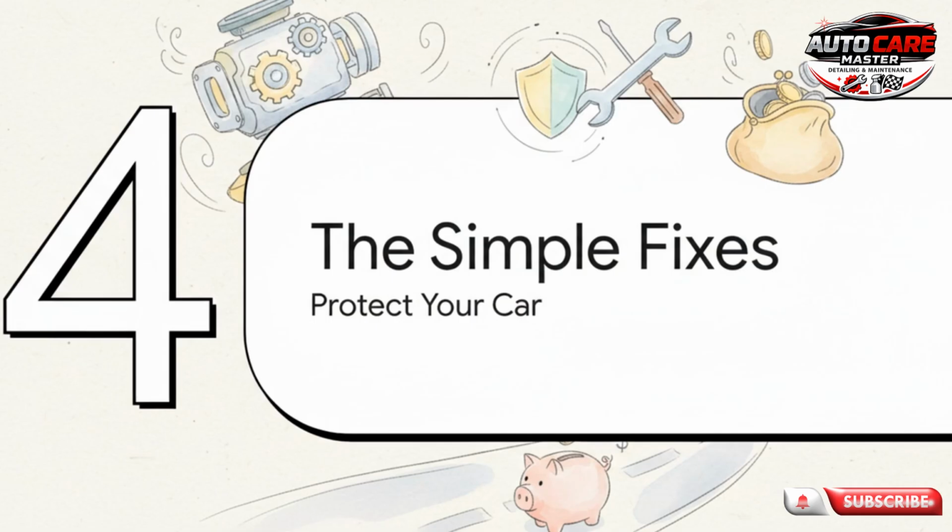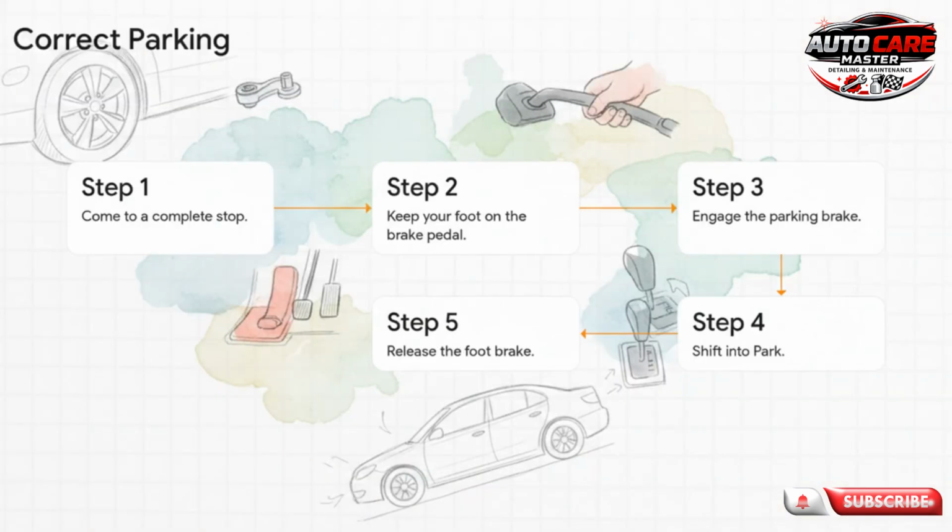Okay, so we've covered a whole bunch of bad habits, but here's the good news. The fixes for all of these things are incredibly simple. So let's just walk through the correct way to do things so you can protect your car and, just as importantly, your wallet. First, let's talk about the right way to park.